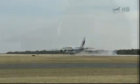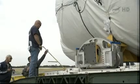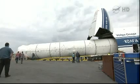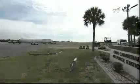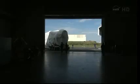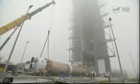A beautiful shot of the Antonov aircraft. The Antonov is used occasionally by ULA to transport the rockets, both the Centaur and the first stage. Here you see the TDRS-K first stage being offloaded at the skid strip at Cape Canaveral Air Force Station and being transported over to the same facility as Centaur, the ASOC, the Atlas Space Flight Operations Center for ground testing.